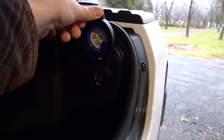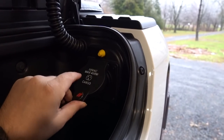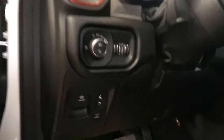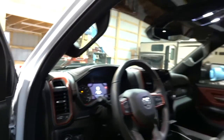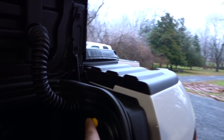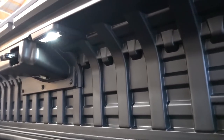So now if you're tailgating or you're out on the beach or something like that, you want to plug in a charger, you want to plug in your stereo, anything like that, you do have that available. There's actually a switch in the cab where you activate that. So if you push this button right here, you can activate your 110 plug. And you also have your button right here for your cargo lights as well. Turn them on and off.